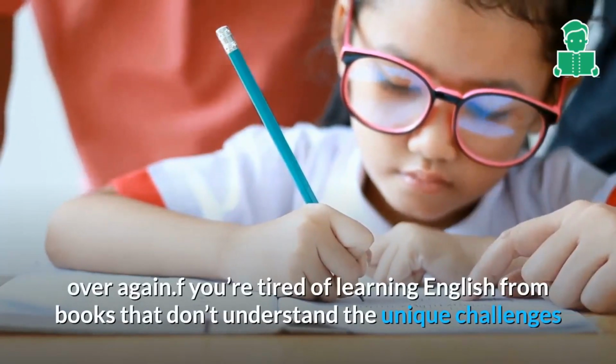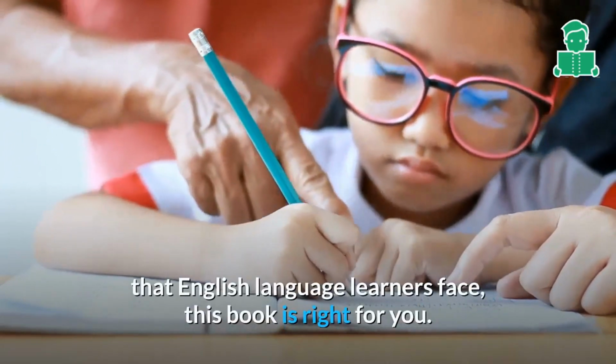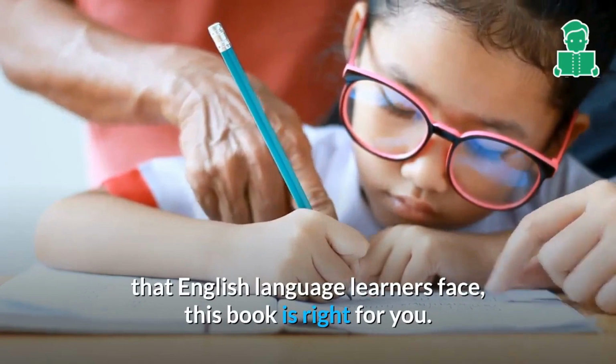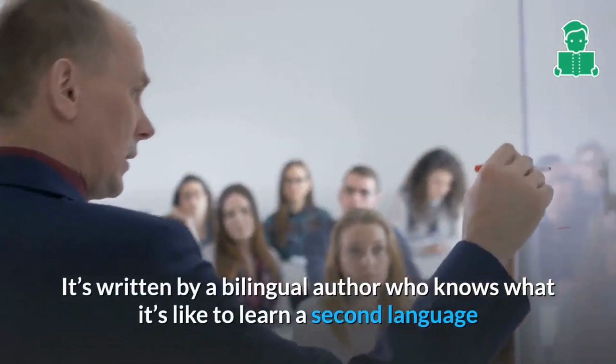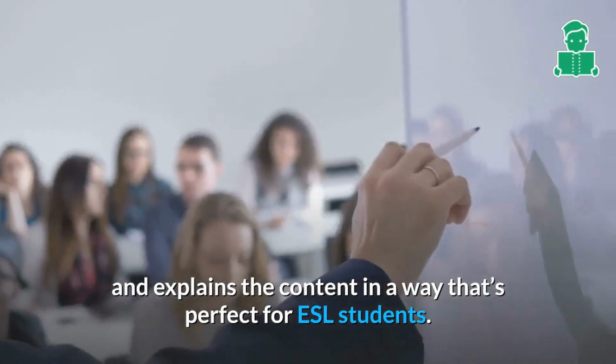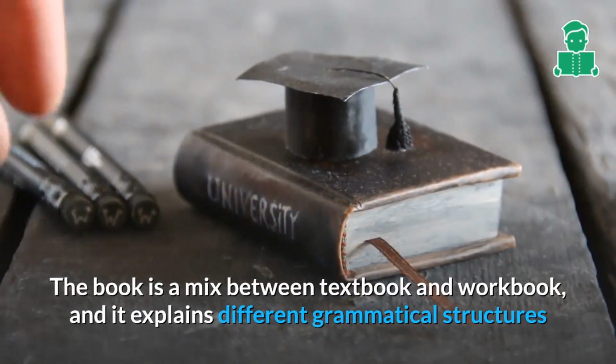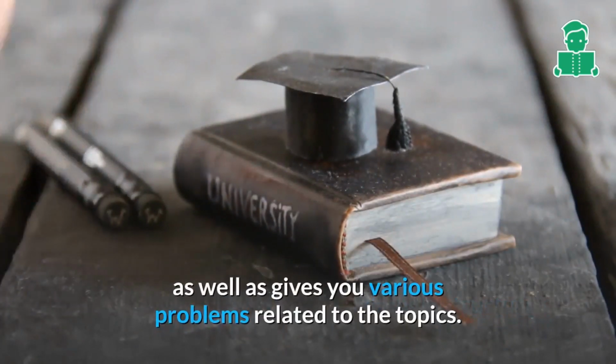If you're tired of learning English from books that don't understand the unique challenges that English language learners face, this book is right for you. It's written by a bilingual author who knows what it's like to learn a second language and explains the content in a way that's perfect for ESL students. The book is a mix between textbook and workbook, and it explains different grammatical structures as well as gives you various problems related to the topics.